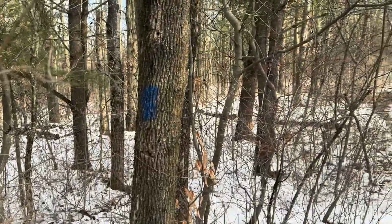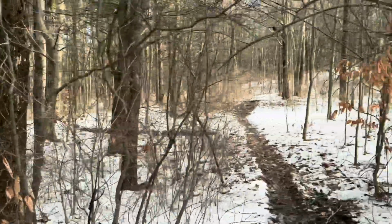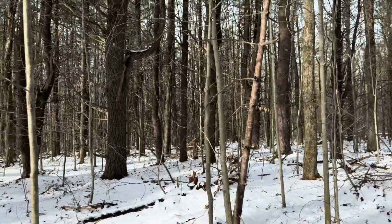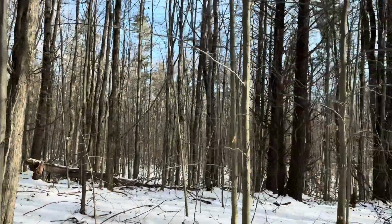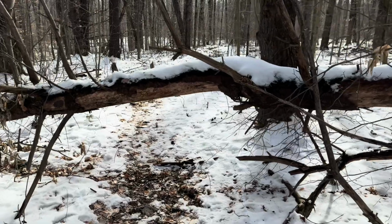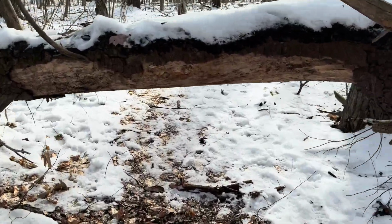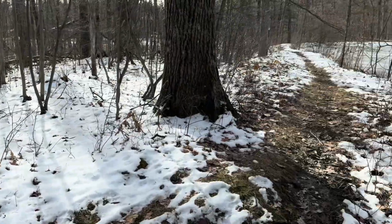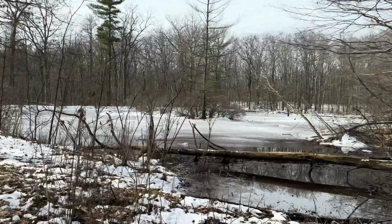All right, I was correct. This is the Potomac Trail because it's marked blue. So I'm going the right way. Sometimes there are obstacles in the trail. I guess I'll have to crawl under. There's another small pond.